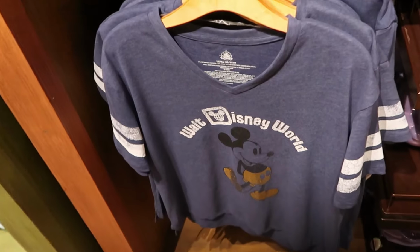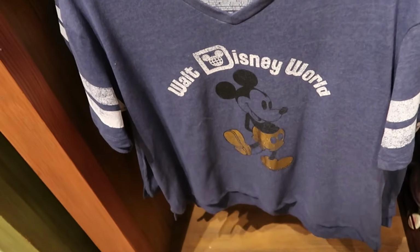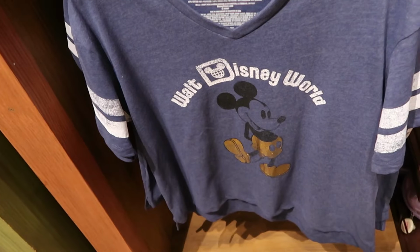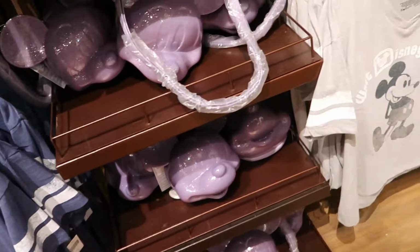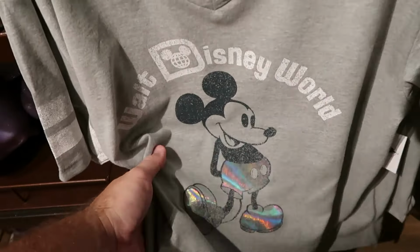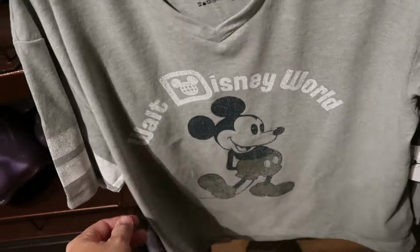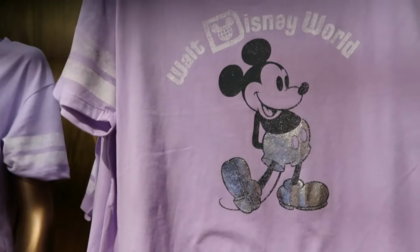Underneath there is your navy blue color with Mickey Mouse. Really cool though, you got the gold foil. These are super duper soft though, the material that they used. They have more of your heather gray. Let's see what color the shorts are. This actually reminds me of your Disney 100 merchandise with all of that really shiny silver. And then last but not least is a really nice soft purple color with Mickey.